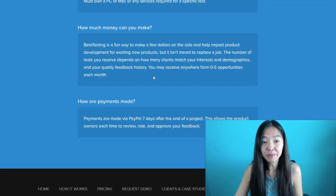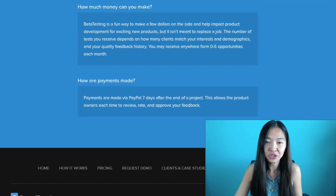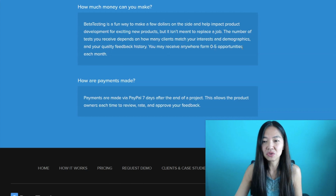How much money can you make? Beta testing is a fun way to make a few dollars on the side and help impact product development and exciting new products, but it isn't meant to replace a job. The number of tests you receive depends on how many clients match your interests and demographics and your quality feedback history. You may receive anywhere from 0 to 5 opportunities each month.